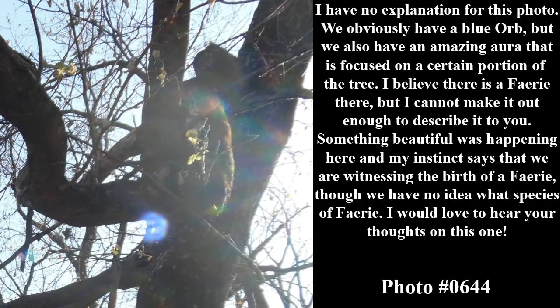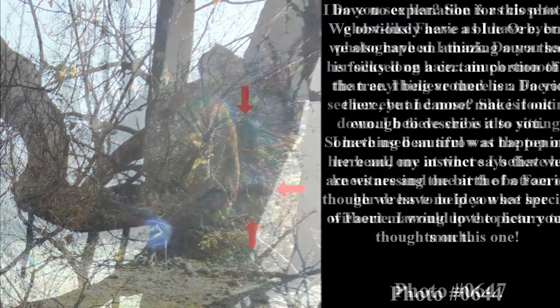I have no explanation for this photo. We obviously have a blue orb, but we also have an amazing aura that is focused on a certain portion of the tree. I believe there is a fairy there, but I cannot make it out enough to describe it to you. Something beautiful was happening here, and my instinct says that we are witnessing the birth of a fairy, though we have no idea what species of fairy. I would love to hear your thoughts on this one.